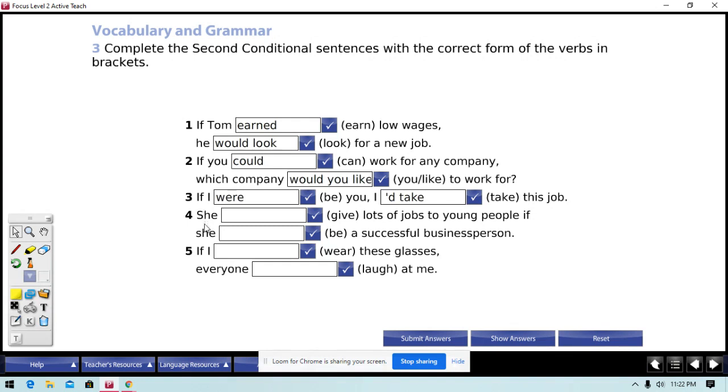Okay, number 4. She give lots of jobs to young people if she be a successful business person. What do you notice here? In the previous 3 sentences, the if clause is in the first place. But what's going on here? We have a main clause here, and then if in the middle. You notice there's no comma as we have it here. When you have the if clause in the first place, it's separated with a comma, but in this case, if it is in the second position, then there's no need to use a comma.